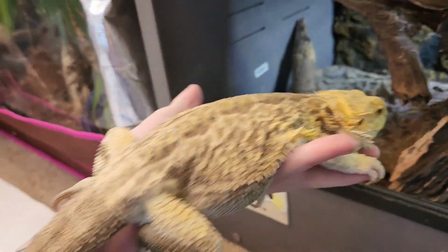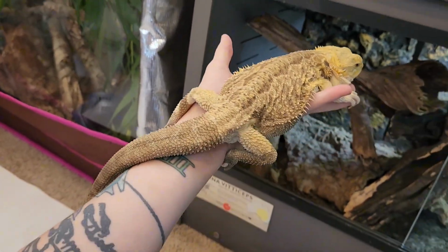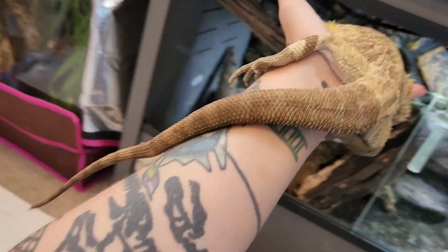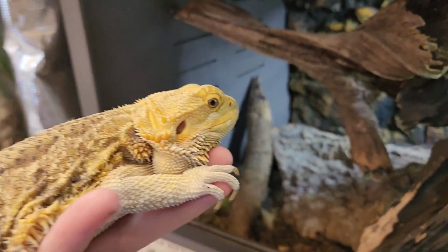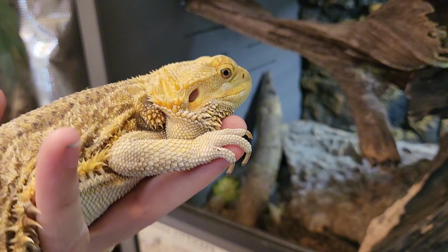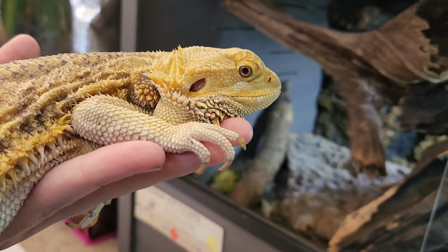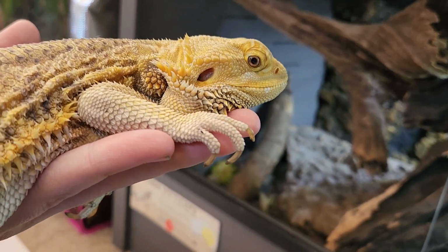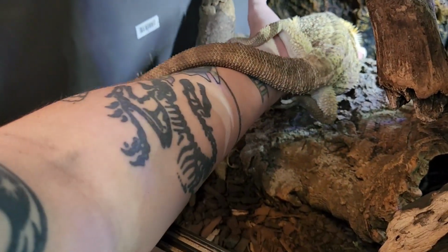Actually, you can see she's... There you go. You can see she's quite large. Large and in charge. She's a sweetheart, as most beardies are. Just a total love. Yeah. So pretty. Alright, this is her enclosure.